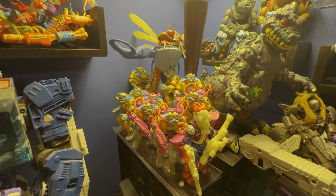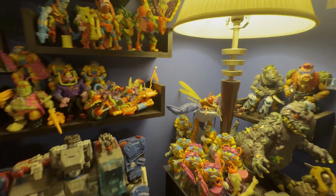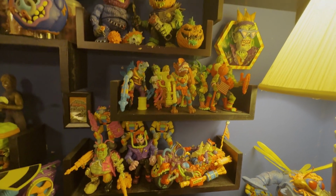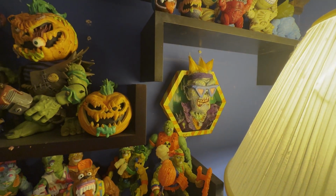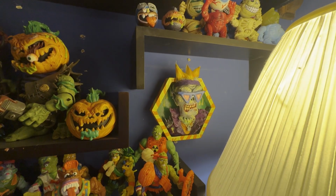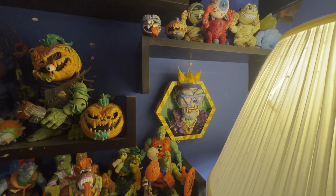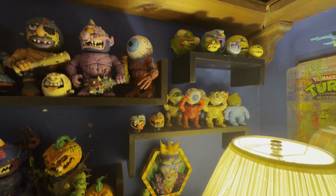My Radiation Ranger Army. Toxic Crusaders. That is a custom piece done by Veronica Creations. You can find her on Instagram. She does a lot of really cool art and sculptures. I had that custom made. I have the Mad Ball head poppers.